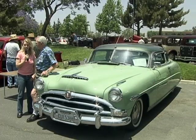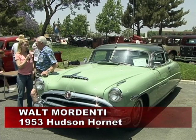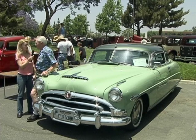I'm with Walt Mordenti. Walt, you are the proud owner of the 1953 Hudson Hornet. Is that correct? That is correct. This is a beautiful green car. Did you do all the restoration yourself? Yes, it took me 5 years to finish what you see sitting here.